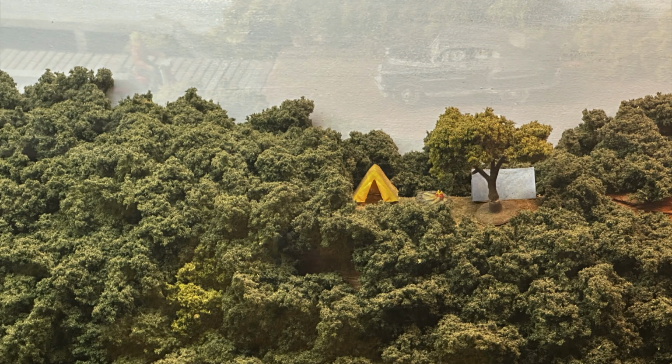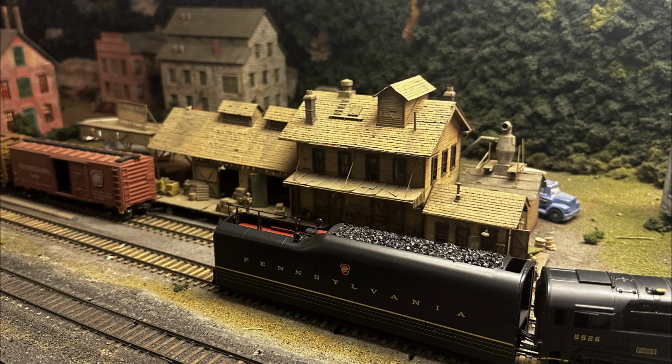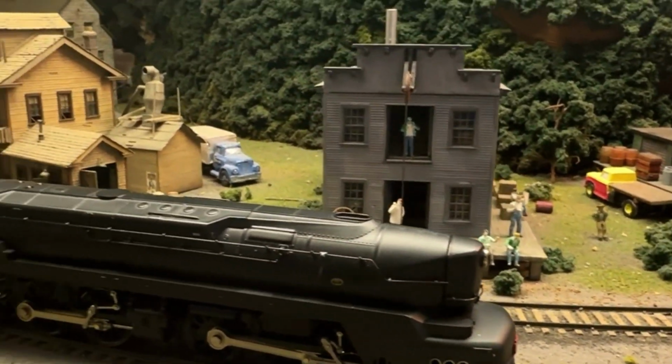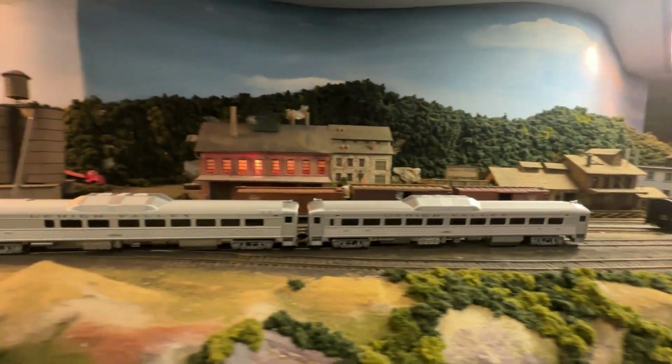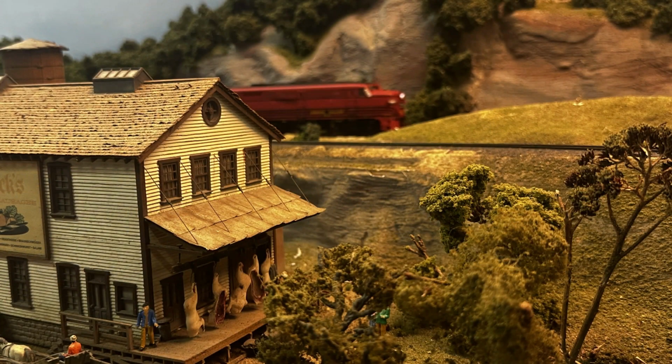Trains are phenomenal. There's my camping spot up there on top of the hill. Some Boy Scouts playing down below. If you look at some of the background here, you're gonna see the buildings. There's people in those buildings. It's not just the people. You expect to see people. You expect to see grass. You expect to see trees. Of course, you're gonna see trains.